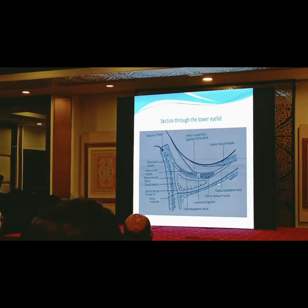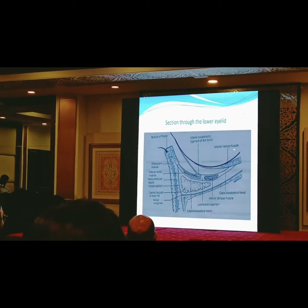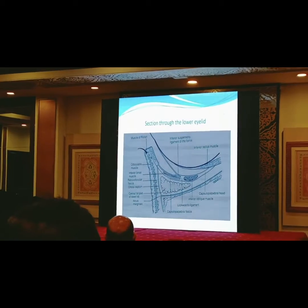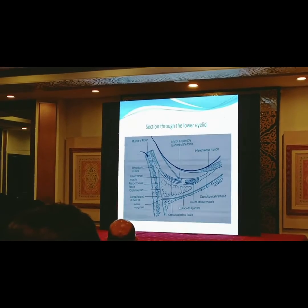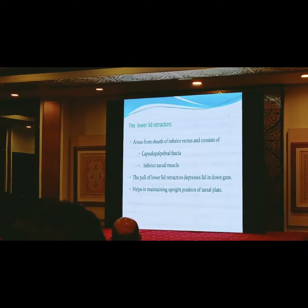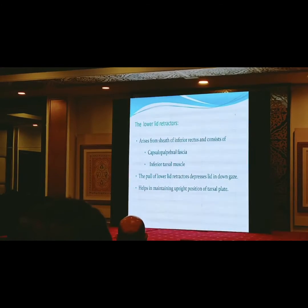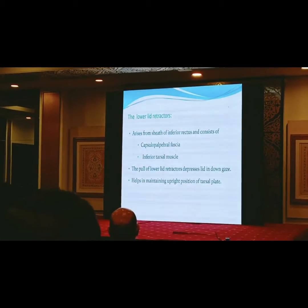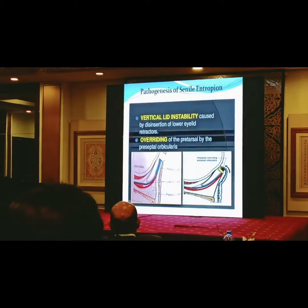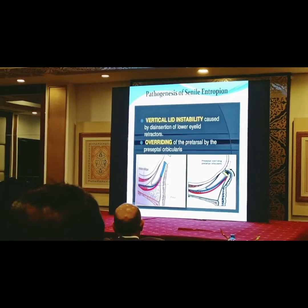This is the inferior rectus, giving rise to the inferior oblique muscle. So the lower lid retractors arise from the inferior rectus muscle, and they consist of capsulopalpebral fascia and the inferior tarsal muscle. The pull of these retractors depresses the lid in down gaze. So the pathogenesis all depends on this relative anatomy.